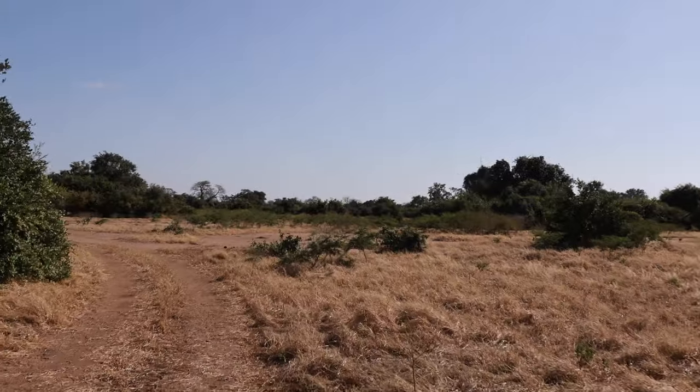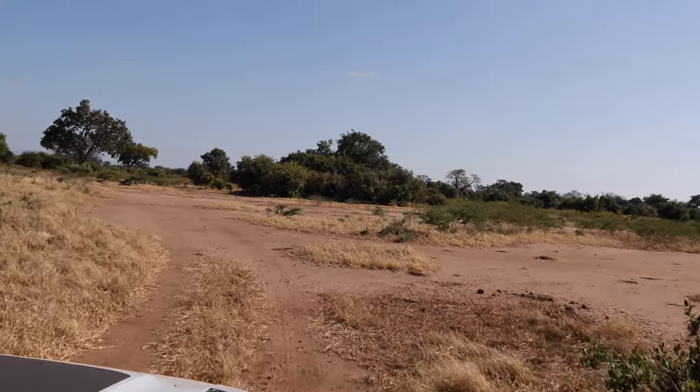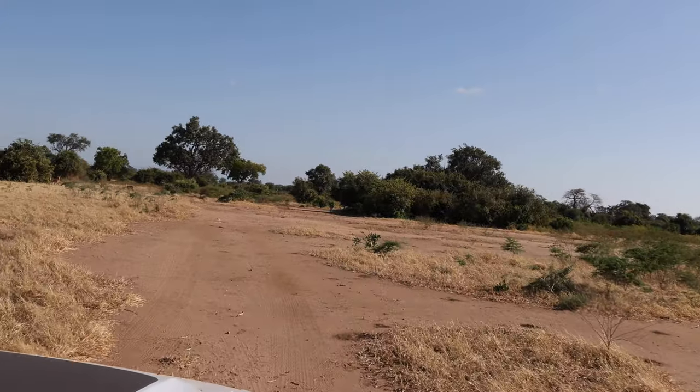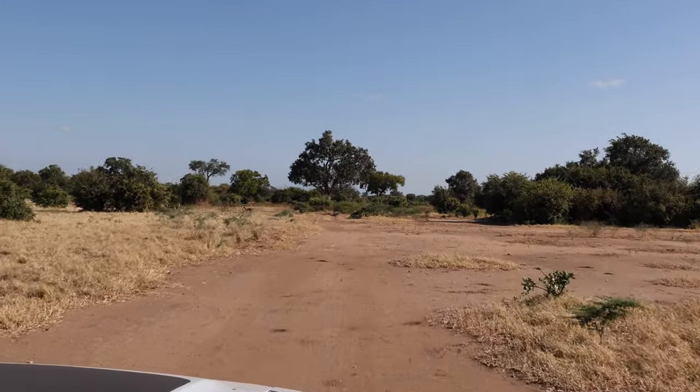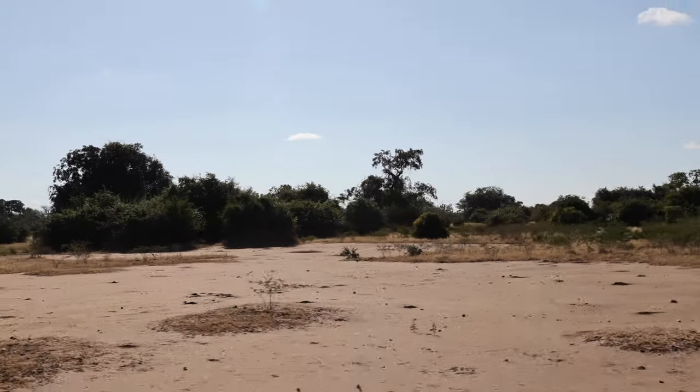A drive like this is always like a game drive through a national park, so it's less boring than sitting on an open highway. That way you're also not rushing from point A to point B the whole time, which you often see in Botswana during the busier months.